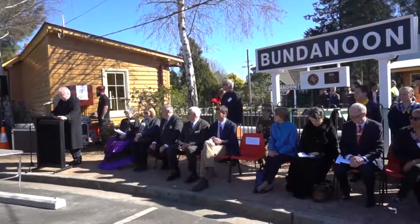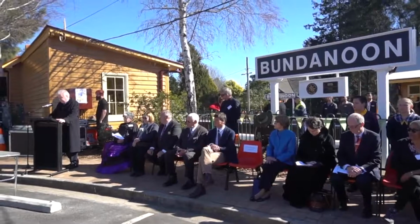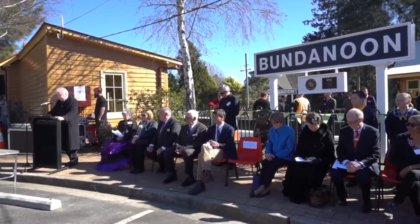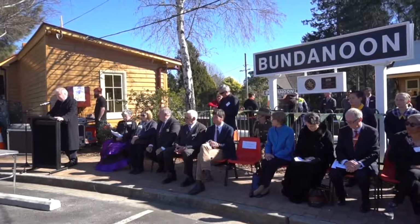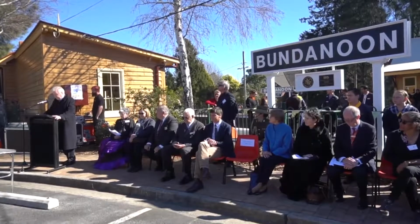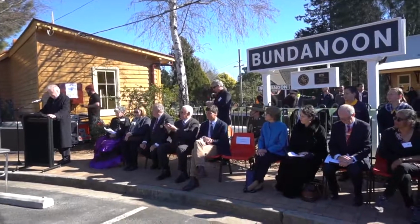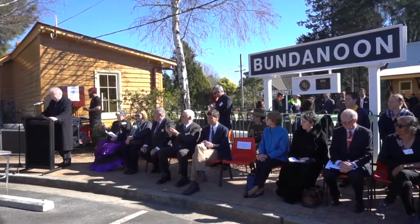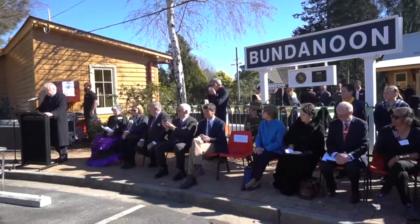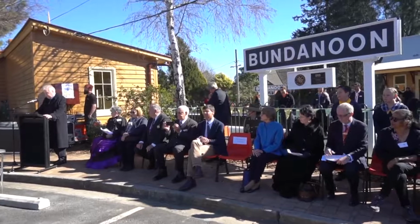I'm delighted to convey my congratulations to the people of Bundanoon on today's 150th anniversary celebration of the opening of this rail line from Sutton Forest, now Moss Vale, to Bundanoon and Marulan. Our railways have always been synonymous with the growth of our regional towns, enabling the colony and then the state's expansion in the areas of agriculture, industry and employment, as well as, of course, tourism and leisure.